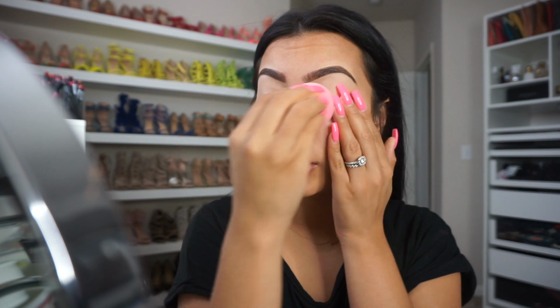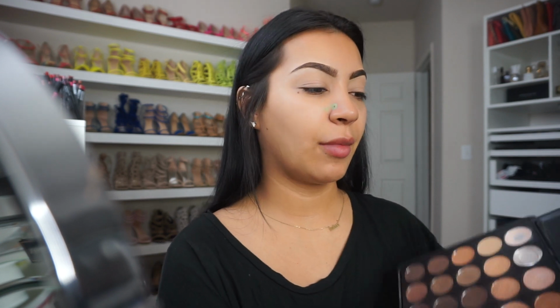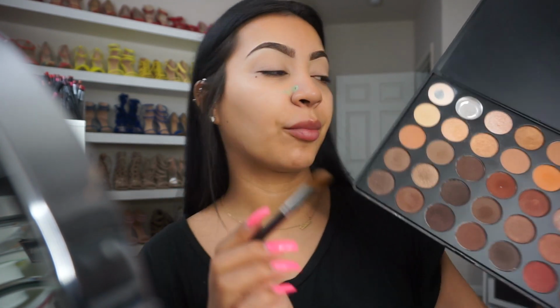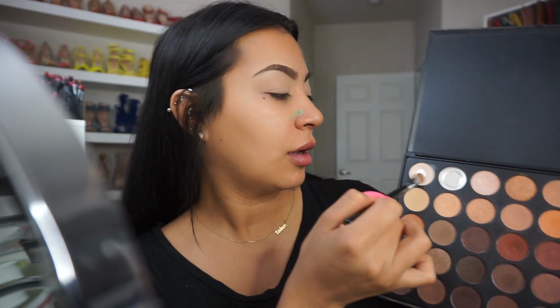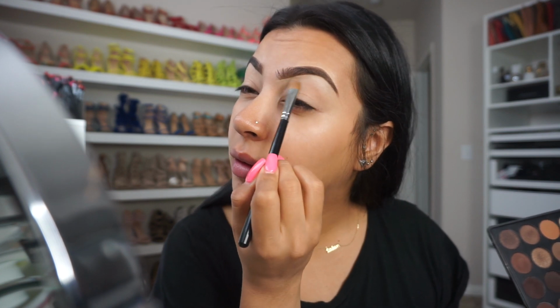Same concealer, I'm just going to apply that all over my lids. Blend it with a beauty blender. The palette that I'm going to be using is the 35O palette. All I used were 3 colors from this palette to create that look that I posted on Instagram. So using my Morphe M166 brush, it's just a flat brush, I'm going to grab this shade right here. And I'm gonna apply this right under my brow bone.